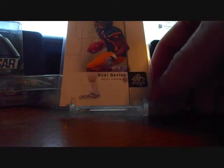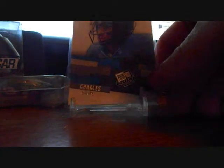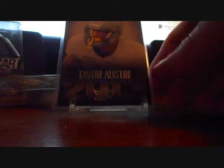Next up, I didn't have this Noel Devine either. SP Authentic. And then SP Authentic Tavon Austin. That's pretty sweet. Didn't have it. Charles Sims, Press Pass 2014. Tavon Austin, 2013. And Pat White. It's really sweet.